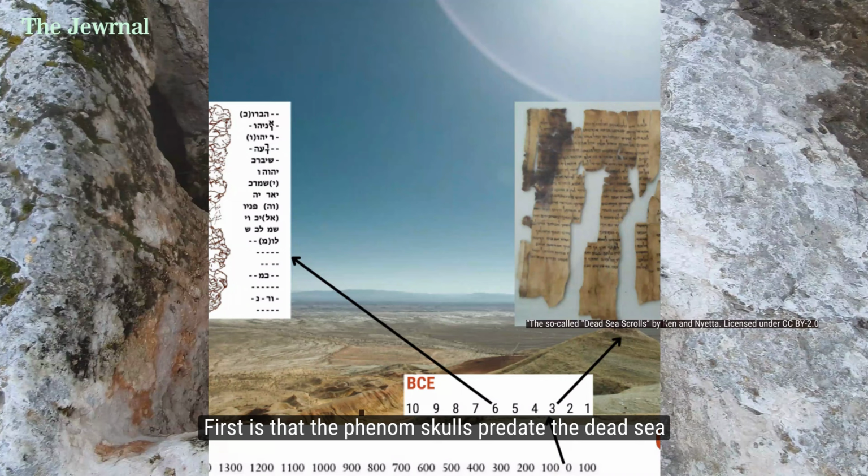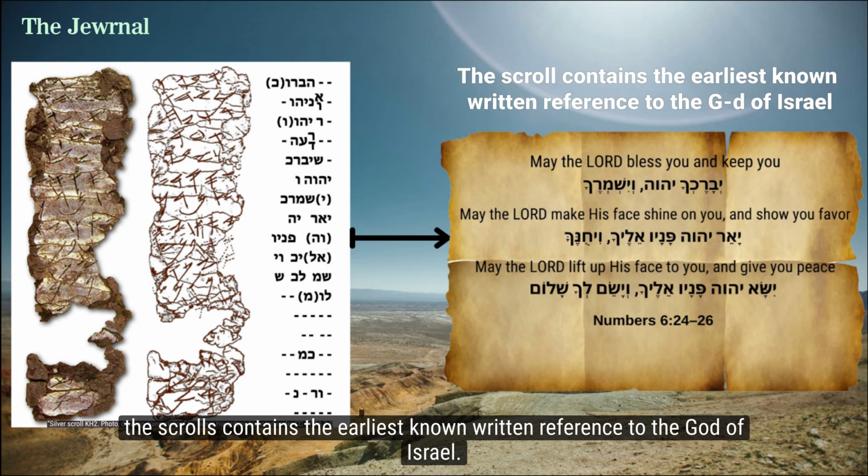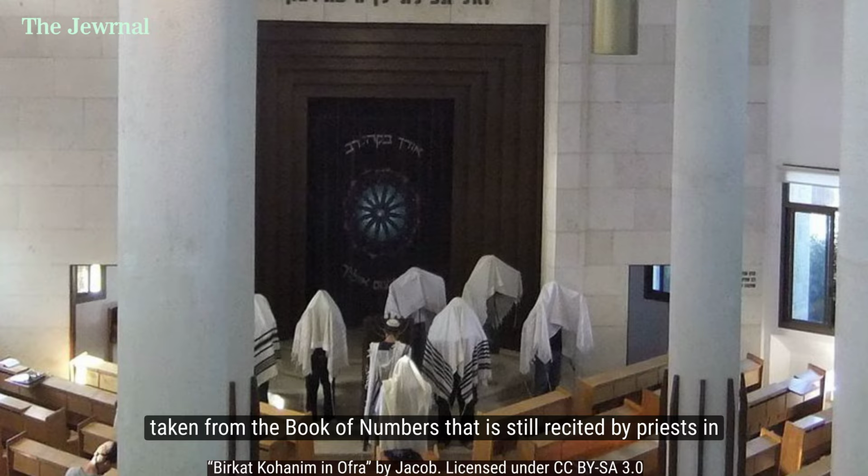There are three significant aspects to this discovery. First is that the Ketef Hinnom scrolls predate the Dead Sea Scrolls by hundreds of years. Secondly, the scrolls contain the earliest known written reference to the God of Israel. Thirdly, the inscription on the scroll is a form of a priestly blessing, which is taken from the Book of Numbers, that is still recited by priests in synagogues to this day.